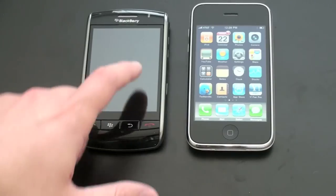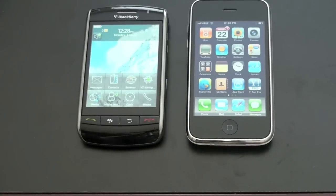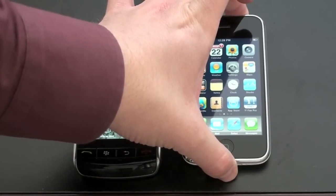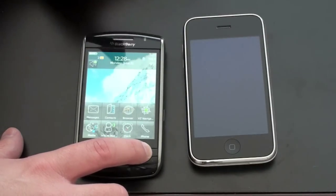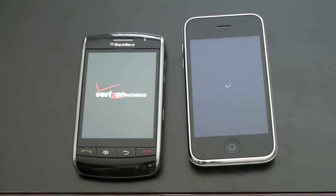So I'm going to go through and talk about the specs of each device, and as I'm doing that, let me show you the shutdown and boot up times of each. I turn my phone off every night and turn it on every morning, so these are times that you'll definitely notice, and these are certainly real-world examples. So I'll try and do these both again at the same time, so we'll slide that over and hold down the power button on both. So you can see how long it takes both to turn down. Get that little swirl on the iPhone that we're all familiar with, the Verizon logo on the Blackberry Storm.